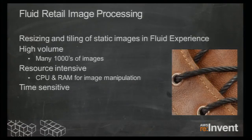So, as we contemplate the work of the Fluid Experience admin tools, we have many customers. Each customer has many products. Many of the products have many images. We quickly have a situation where the Fluid Experience admin tools are processing many, many thousands of images, taking high-resolution source imagery and preparing them for consumption on the web, as I was just showing you. The processing of images in this way is a highly resource-intensive operation. You need a lot of processor power and a lot of memory to make that happen. Like everything in all of our businesses, it's time sensitive. Nobody wants to wait for their images to be ready.